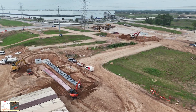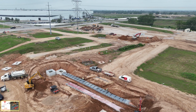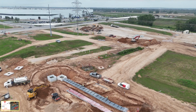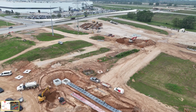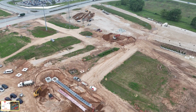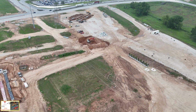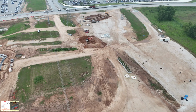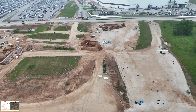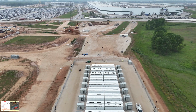And then here is another large section that's being prepared with a 90-degree turn that will go underneath the power lines and then over to those two new excavations that we see in the center top of the screen. So I'm going to get up over the power lines. I'm going to reposition the drone flying backwards to a little extent so you can get a good sense of where we are located. This is the Megapacks.